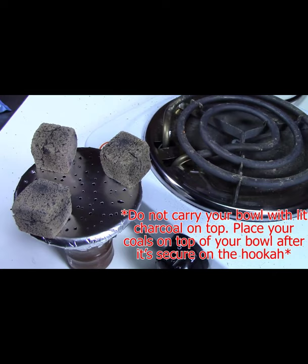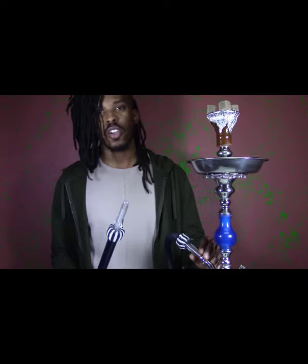All right, so your hookah is set up and ready to go. Real quick, before you take your first pull, just make sure that everything is the way that it's supposed to be. Your grommet is in securely, your hose is in perfect, your charcoal is on top, your bowl is snug, and everything is the way that it's supposed to be. Once you're all done with that check, go ahead and take your first pull.